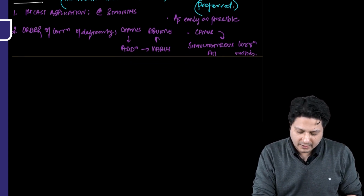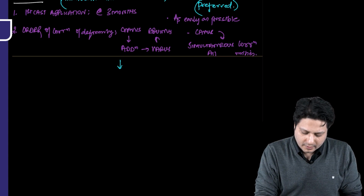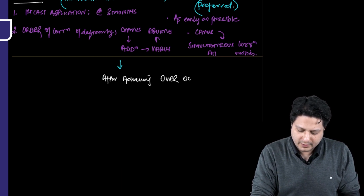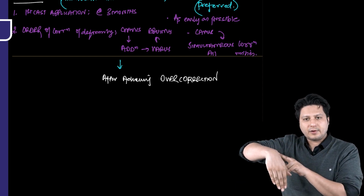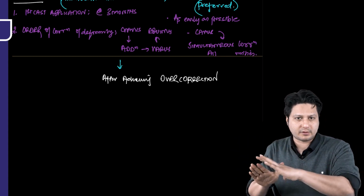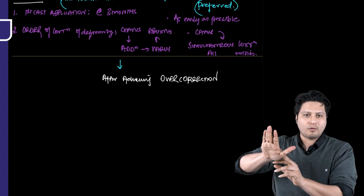So let's now imagine that the child now has the foot overcorrected. Now the overcorrection is achieved. What do you mean by the term overcorrection? That means the equinus is getting converted into dorsiflexion, the inversion is converted into eversion, and forefoot adduction is converted into abduction. All right. So you have overcorrected the deformity, for example, after the application of 8 casts, or after the application of 9 casts, this overcorrection is achieved.